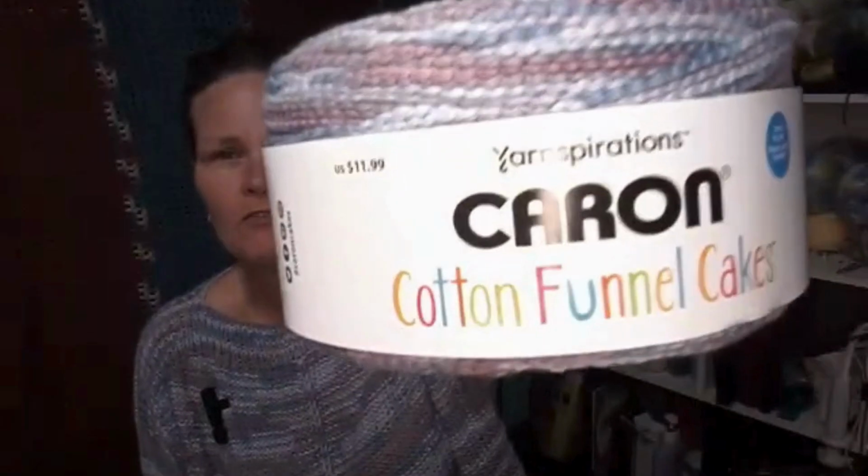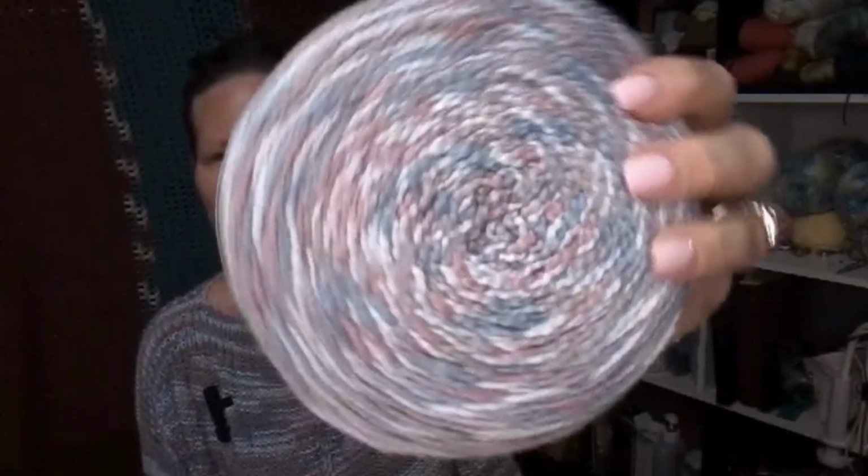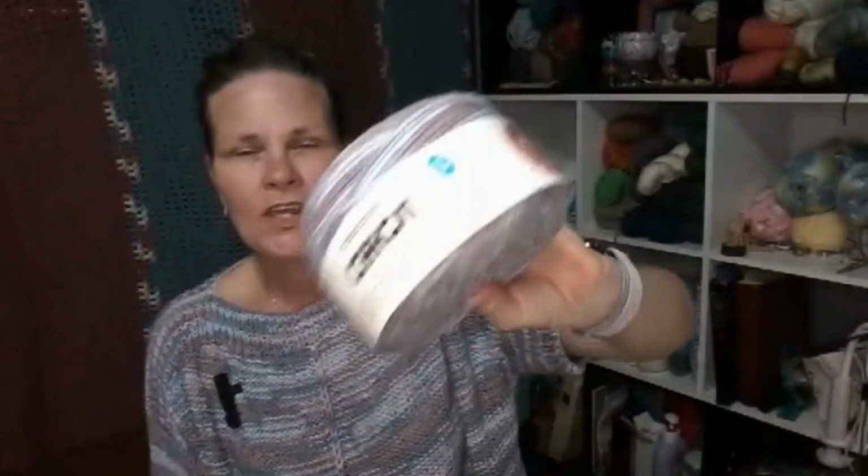I did make it out of the Karen Cotton Funnel Cakes, and the colorway is Lilac. I only have one of these left, and it took me almost two full ones to do this one, so needless to say, I won't be having it in Lilac, which is a little upsetting, because I think I'm going to be giving this to somebody else who fits it better than me. But then also in my finished objects, I have one more finished, one almost finished.